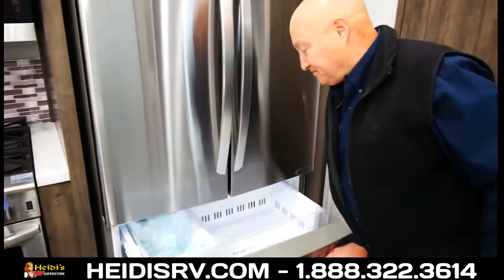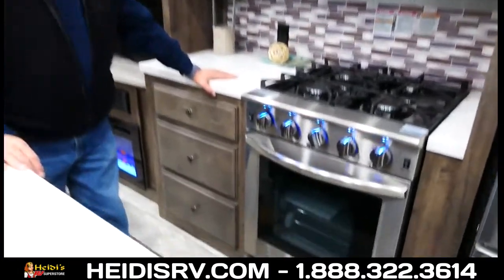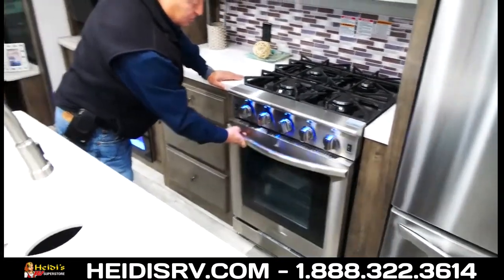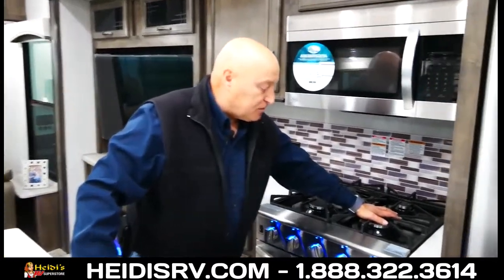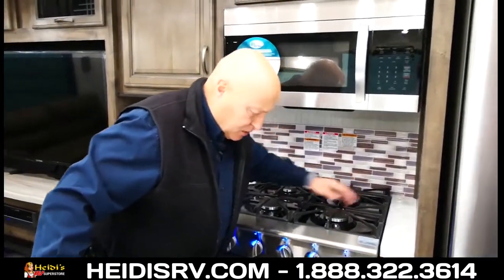Can't get enough ice. Over here on stoves, we use a residential style gas stove. Real big deal. If you're a cook, look, you can cook a turkey in there. That is nice. You know how it is on those rainy days, you want to cook something, you can't go outside. Front burner is 12,000 BTU. The next one is 9,000 BTU. This is 6, and that is either 3 or 3,500, excuse my memory.